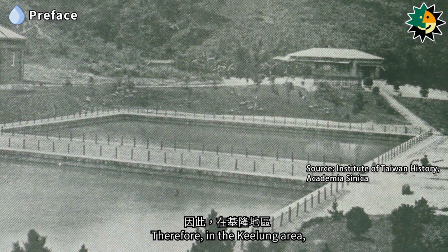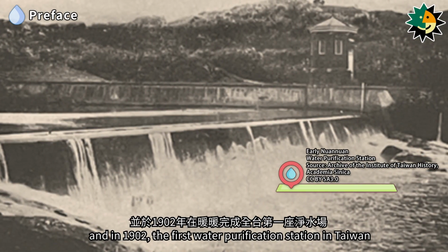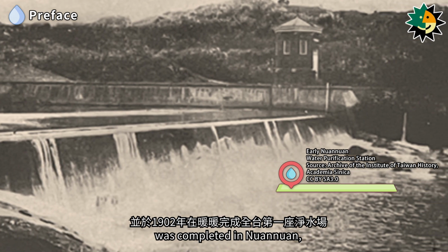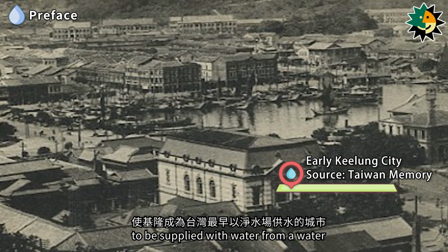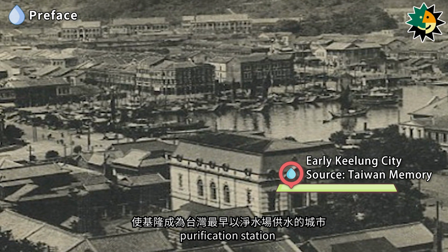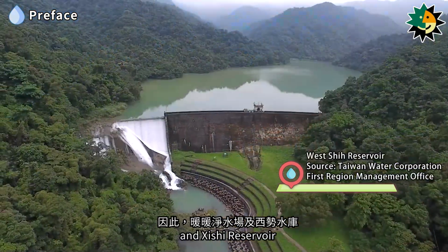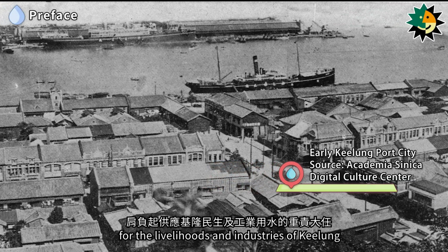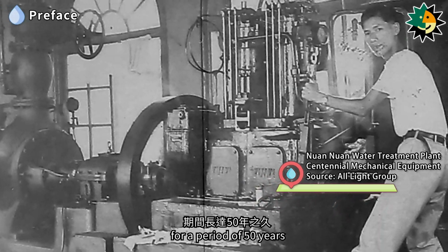Therefore, in the Keelung area, efforts were made to find headwaters, and in 1902, the first water purification station in Taiwan was completed in Nuannuan, making Keelung the earliest city in Taiwan to be supplied with water from a water purification station. Since then, Nuannuan Water Purification Station and Xishi Reservoir have undertaken the significant responsibility of supplying water for the livelihoods and industries of Keelung for a period of 50 years.